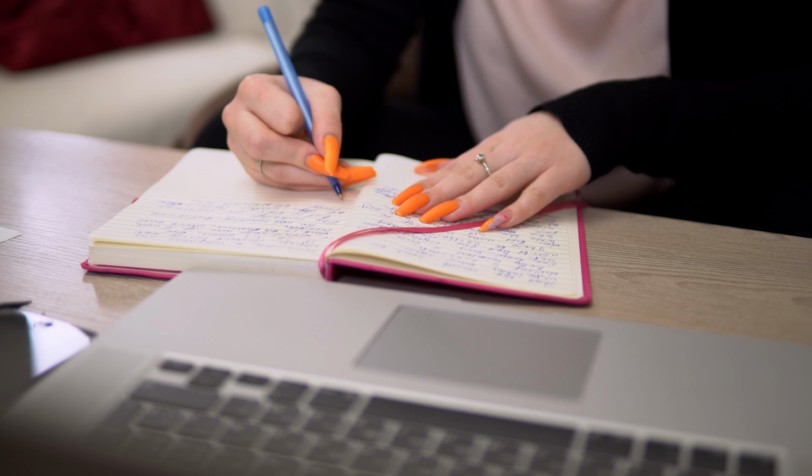Commitment level. This is something you're going to have to ask yourself and evaluate at a personal level. Think about not only how much time you need to allocate to attending lectures and office hours, but how much time you're going to need to be spending outside of class to work on assignments and readings.